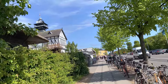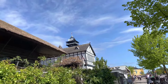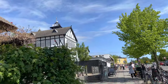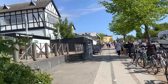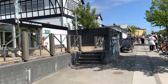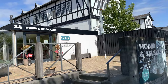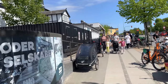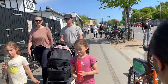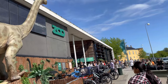And here's the first... Yeah, it should be. So that's the first glimpse of the zoo. Say zoo. Let's go in. And this is the entrance, I think. No, no, no. Is it? This is not the entrance? Okay. Because when we came from the office, this was the entrance. Okay. Yeah. So this is the main entrance to the zoo.